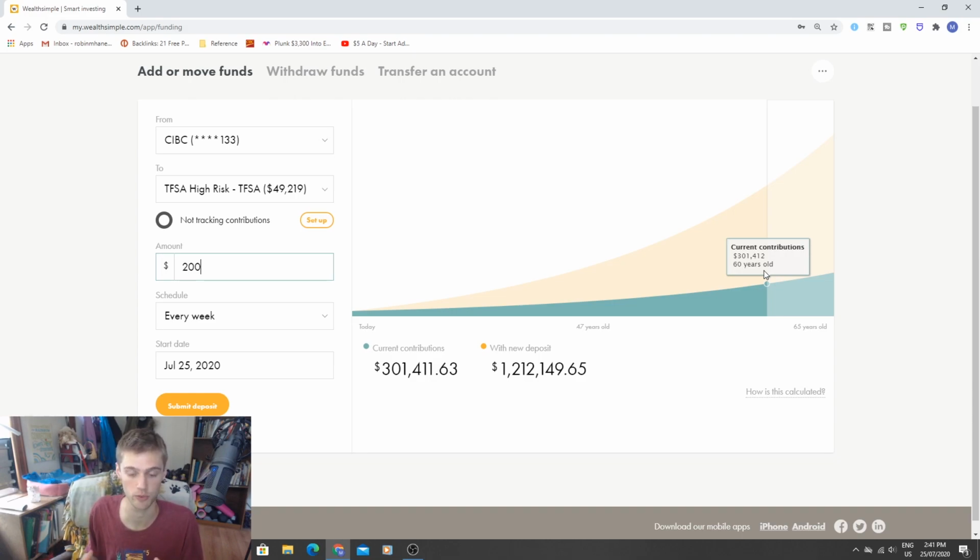So you can see the big difference. When you really put money in on a regular basis, it really makes a big difference. You'll earn a lot more income over time. And that's the cool thing about investing: it really favors people who put in money on a regular basis. And it doesn't have to be a lot.